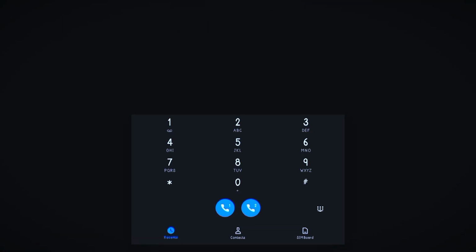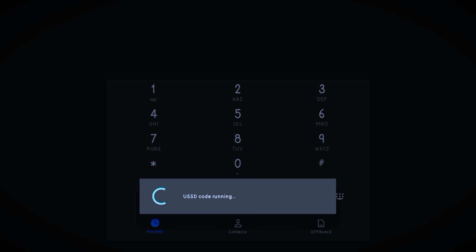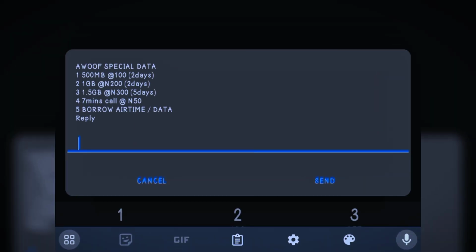Open your dialer and dial *312*561#. Send using your Airtel line. So yeah, we will have this drop down menu. The first one is 500 MB at 100 naira, which is 2 days, 1 gig at 200 naira, which is 2 days, and 1.5 gig at 300 naira, which is 5 days.